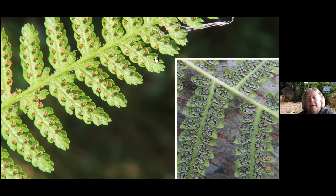Last week, this was a very large fern. This is a very small fern. But look how different the spore packets are in these two species. And I really loved looking at these, this smaller one from this week.